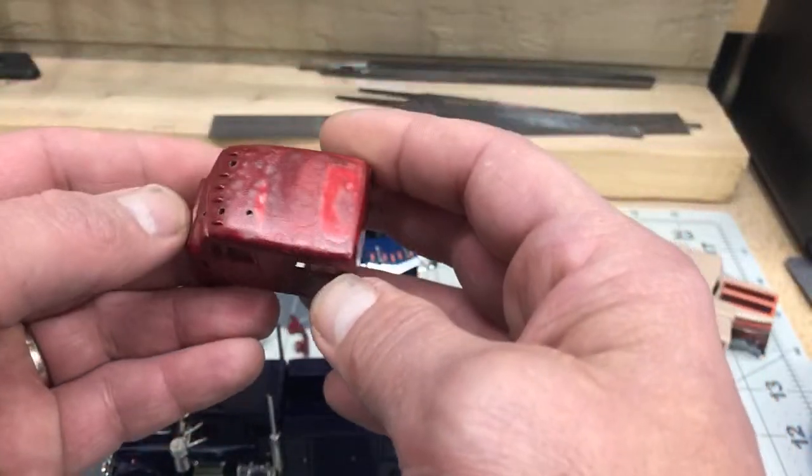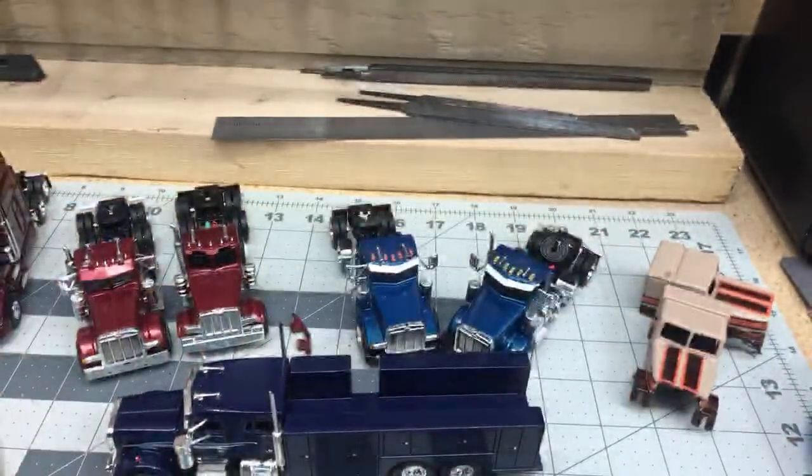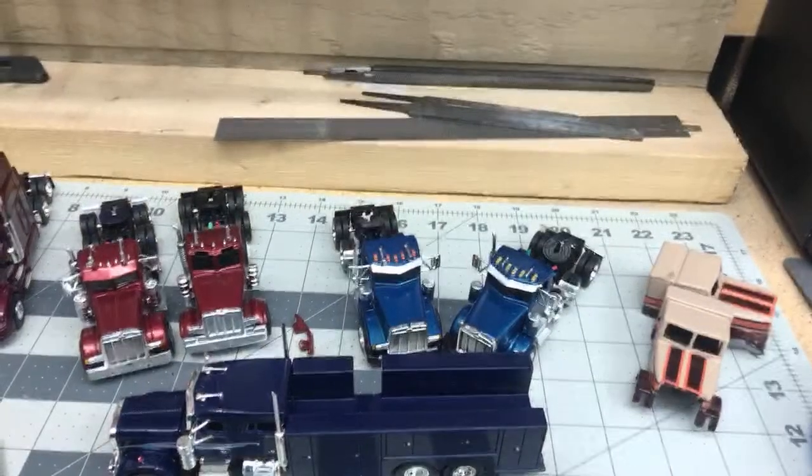And then the paint is just absolute junk. So, yeah, that one, I don't know when I'm... Oh, I know what I'm waiting on, a bed from China. I got a brand new service bed coming.